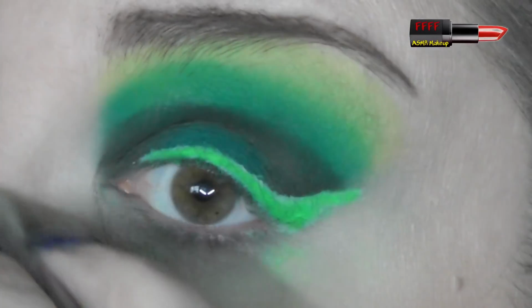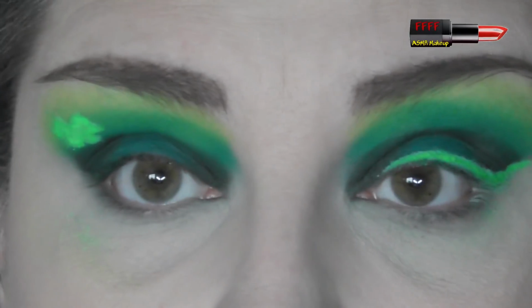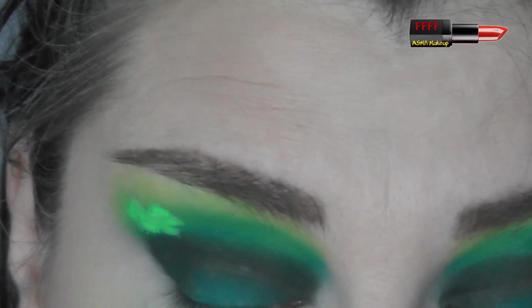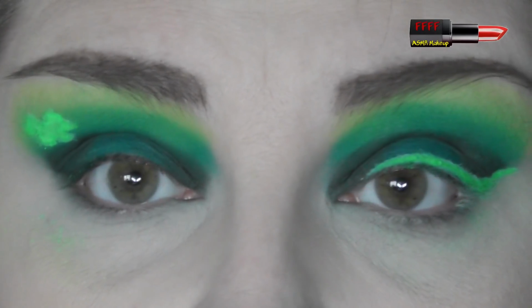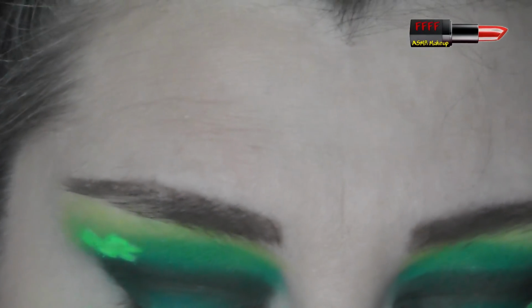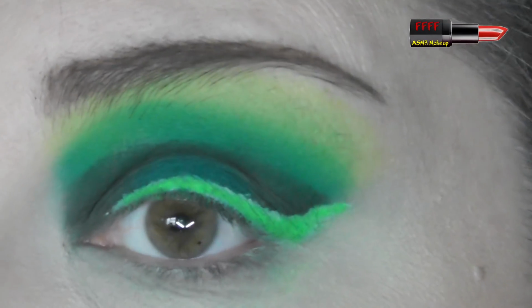And bizarrely, even though I'm normally slightly OCD about things matching, I quite like the fact that I've got a shamrock one side and a wing the other. What do we think? Do we think the other side needs the wing to go with it as well or not? Do you know what? I don't think it does. I'm going all 80s on you and going asymmetric. It's kind of doing my own head in, to be honest, but I like it. Yeah, quite happy with that. Excuse me.